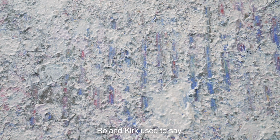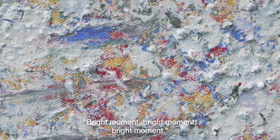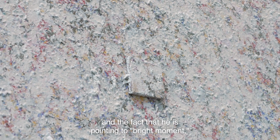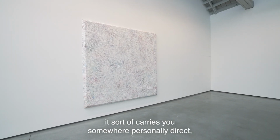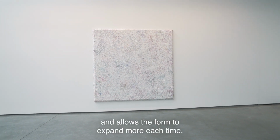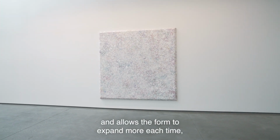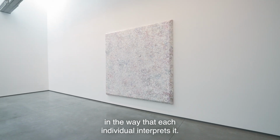Roland Kirk used to say, bright moment, bright moment, bright moment. And just the expression of those words in time, the sequence, and the fact that he is pointing to bright moment, it sort of carries you somewhere personally direct and allows the form to expand more each time in the way that each individual interprets it.